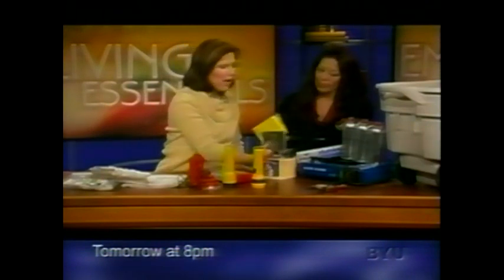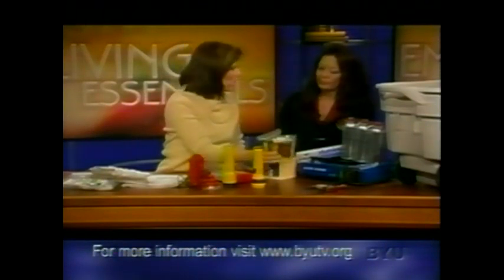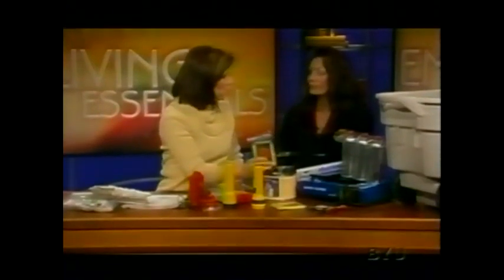Okay, and you've also got little baggies with a folded up emergency poncho. These come in handy in times of rain. If you don't have a jacket handy, then the poncho will come in handy.